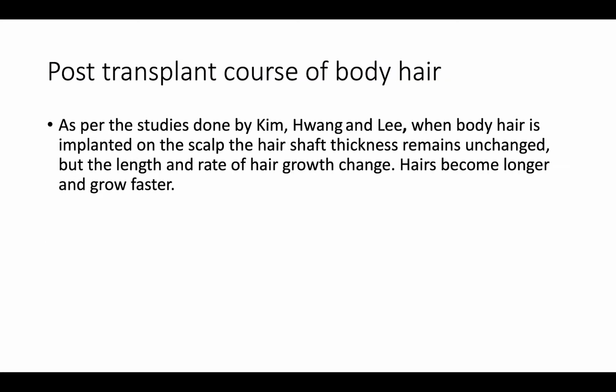Post-transplant course of body hair: we know the characteristics of body hairs are different. The study done by Kim, Hong and Lee said that when body hair is implanted on the scalp, the hair shaft thickness remains the same, meaning unchanged, but the length and the hair growth change, and the hair becomes longer and grows faster as compared to where it was taken from.